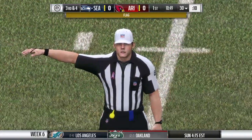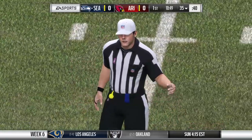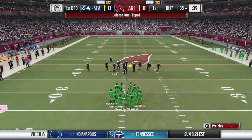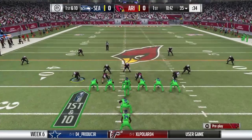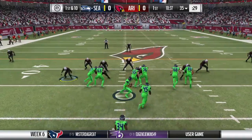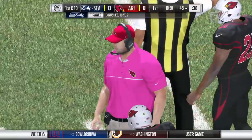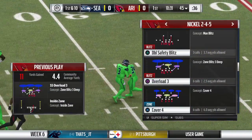Encroachment, defense. Automatic first down. First down and 10 now for the offensive group. Following the penalty, it's Rawls. And brought down, but not before reaching the 45-yard line. 11 yards on the pickup, and that'll be good for a Seattle first down.